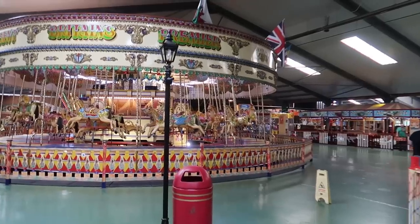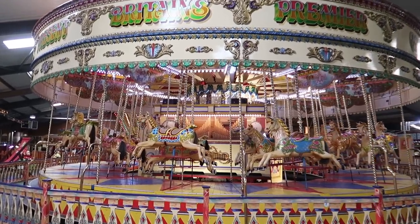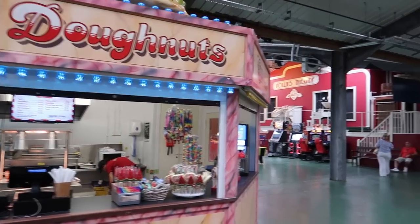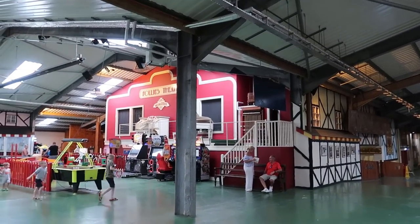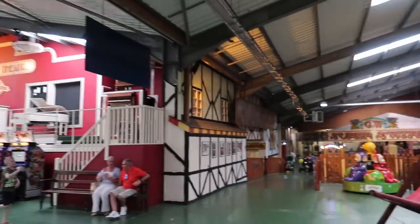It's not air conditioned, however, obviously it's not baking hot in here either. Just quite a nice temperature, to be honest. Yeah, I do like all the stalls that they've got in here. Folly's Theatre with the Wurlitzer organ up there as well, obviously very similar to the one that you can see in Blackpool Tower Ballroom.